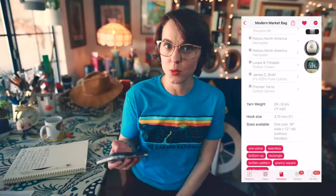It's just a really good size, and I know it would hold a ton because those expand, and I think it's super cute. So that is the Modern Market Bag by Selena Baca, and you can have a ton of fun playing with color with this one.